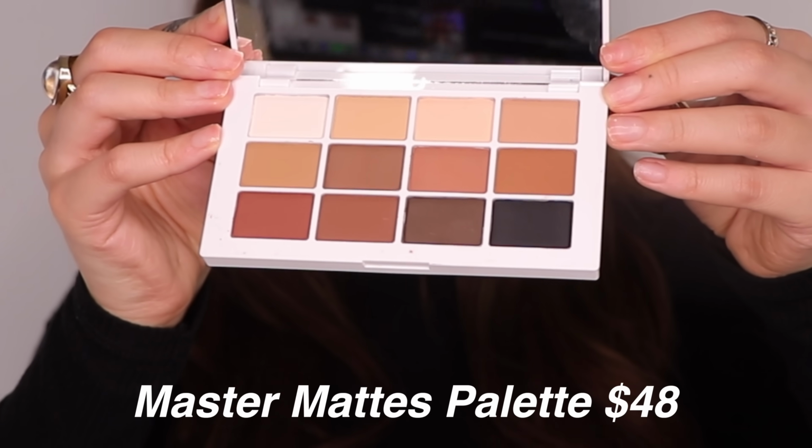The first one is the Master Max palette, and I think this is the most everyday girl friendly if you want just a neutral palette. This has all the colors. When he did the talk, he said this was really inspired by skin tones. I really love that it has really light neutral brown shades, but it also has darker shades. So everybody's nude neutral eyeshadow look is different based on your skin tone.